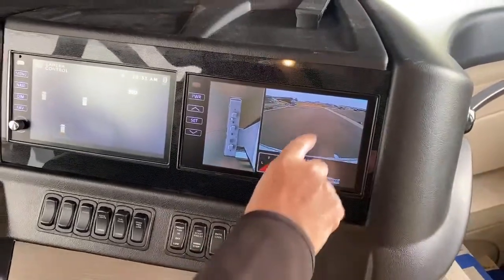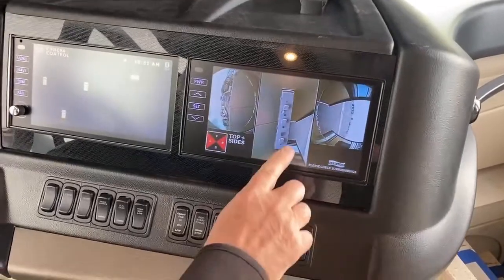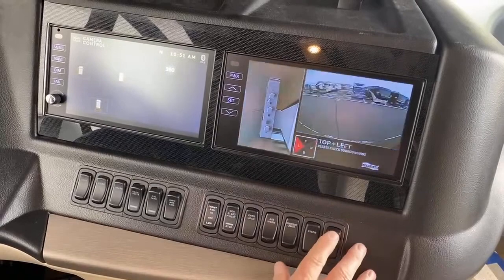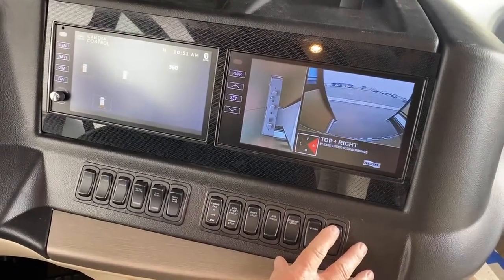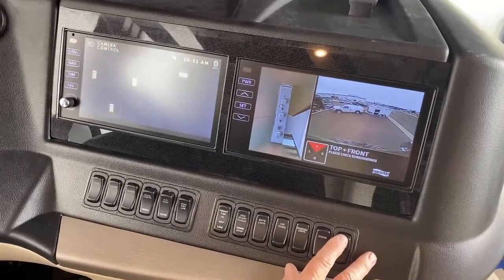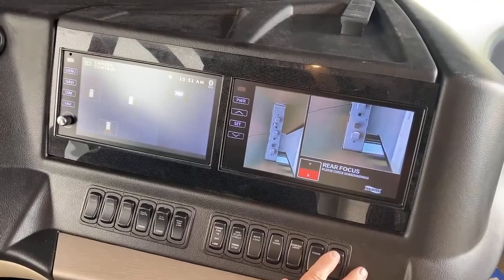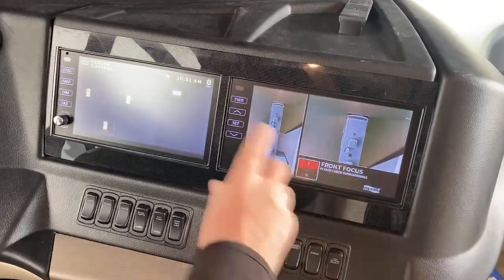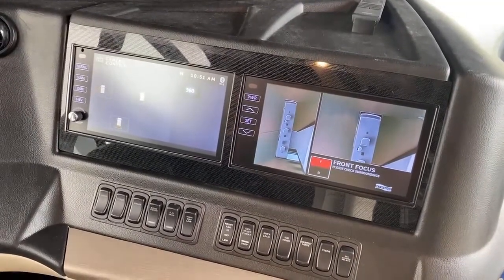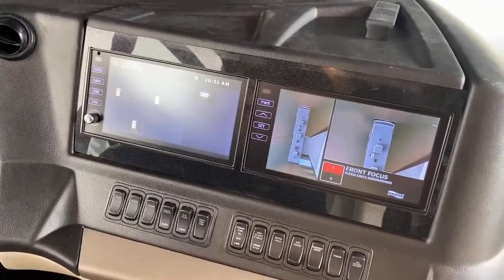Right now we're looking out the back. I can switch that camera right now, and this shows me I'm looking out both sides, plus I've got my overhead. I can look out the left, the right, out front, wave to the control booth up there. There's our back monitor. Again, this 360 view is real handy if you're pulling into a tight spot, or maybe at night, you just want to know what's going on around you. So it's a great camera system here.